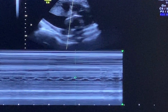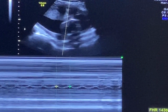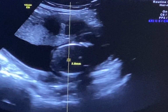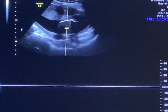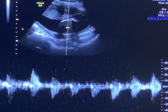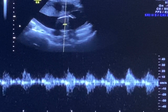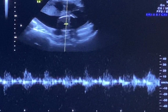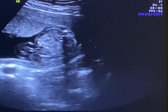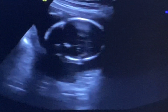I'm going to get a little heart rate. These little squiggly lines in the middle here are the movement of the heart. So the heart beats 143 beats a minute, which is perfect. And you can kind of hear it here. Sounds good. Much faster than a normal heart rate. Yeah, they have a very fast heart rate. These little ones do.